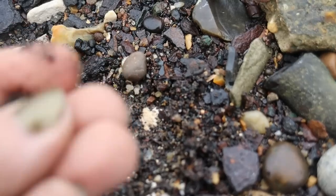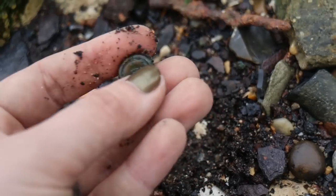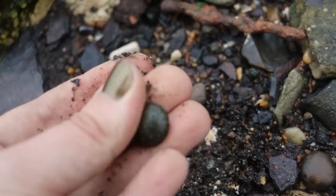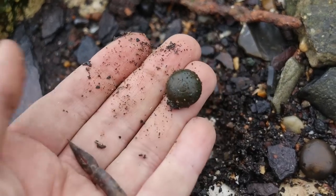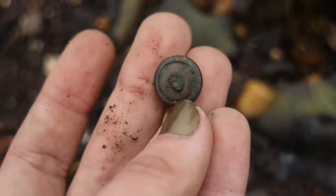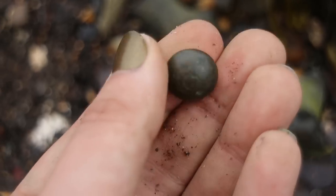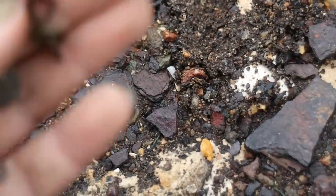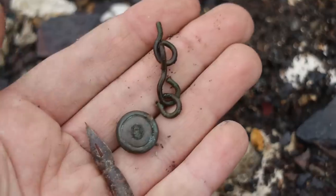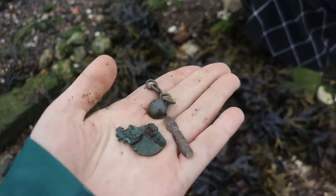Oh, is it a button? Looks like the back of a button. Oh, that's beautiful. Let me clean it a bit. That is a beautiful button, with a shank missing. It's like a sun. Actually, it's a piece of chain. Ooh, good spot. I have found this.